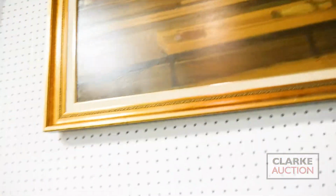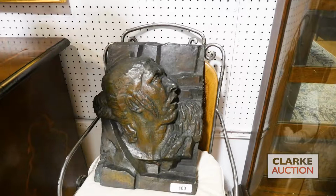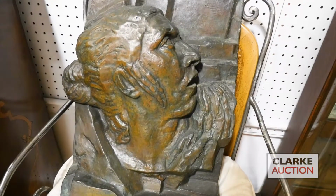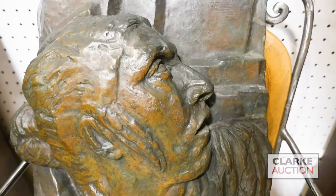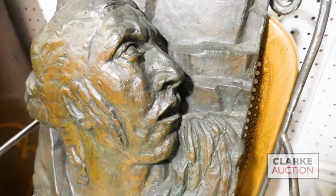There's one other item I'd like to show you. Here we have a bronze sculpture in relief. This is by Antoine Bourdelle, a French late 19th, early 20th century sculptor, and at one point assistant to Rodin. And this is called L'Effroi, or Terror. He worked to capture the emotion here.